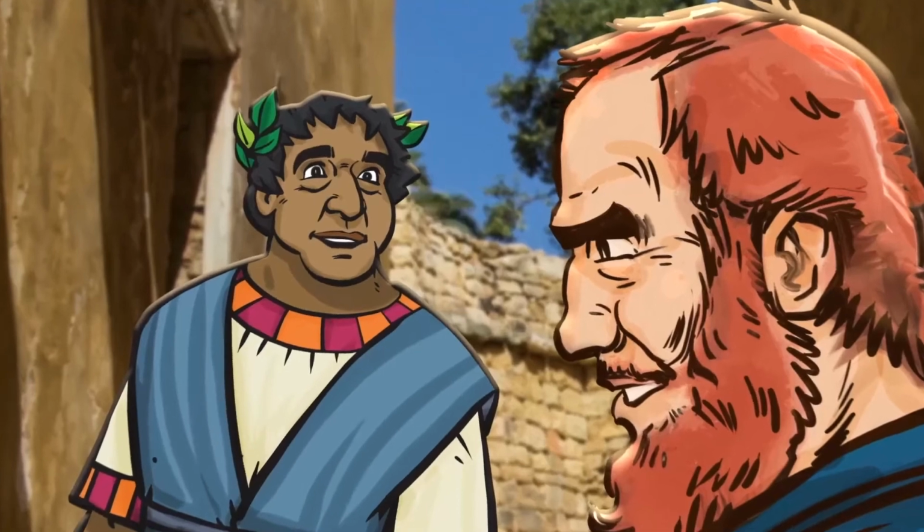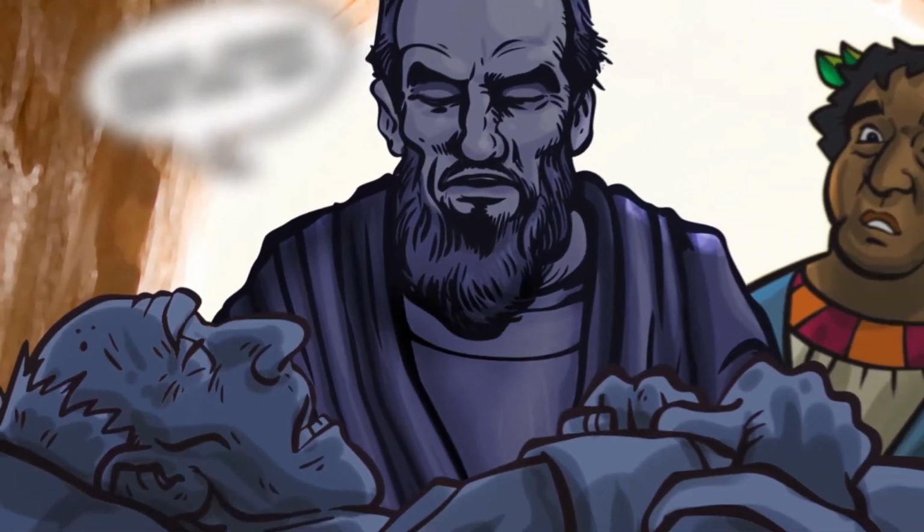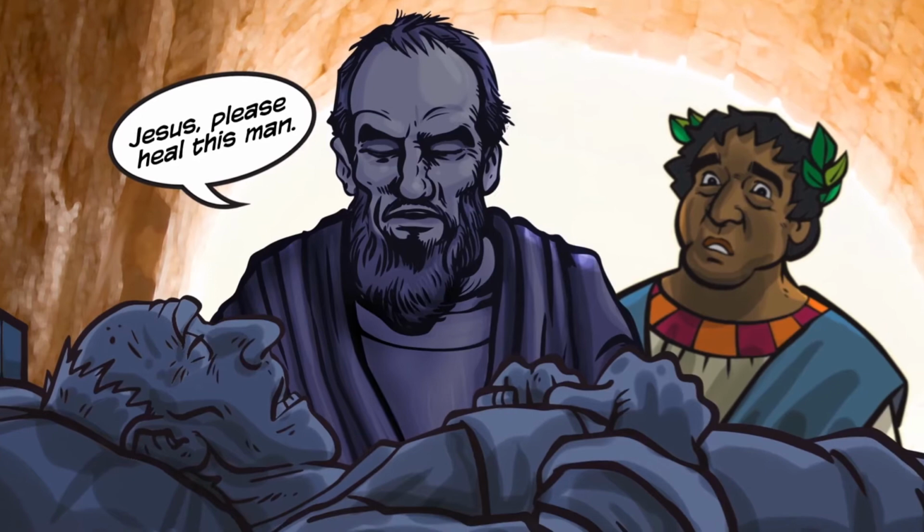Publius, a chief official, welcomed Paul and the others into his home. Take whatever you need. Paul discovered that Publius' father was very sick, so he prayed. Jesus, please, heal this man. Publius' father was made well. All the sick people on the island flocked to see Paul, and they too were healed.